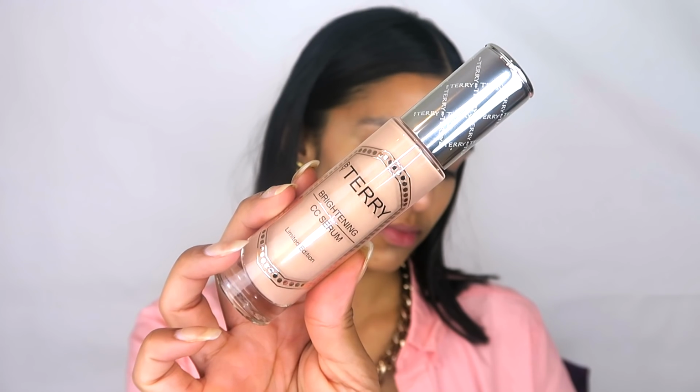Alright, my beauty junkies. The first thing I want to do is an absolute must because my skin is a little lackluster at the moment. I literally just came off like a 13-hour flight from the States, feeling a little bit dull. I really need to reinstate my glow. I'm going to use this serum. It's by Terry, Brightening CC Serum, limited edition. This is part of the holiday collection, you guys.